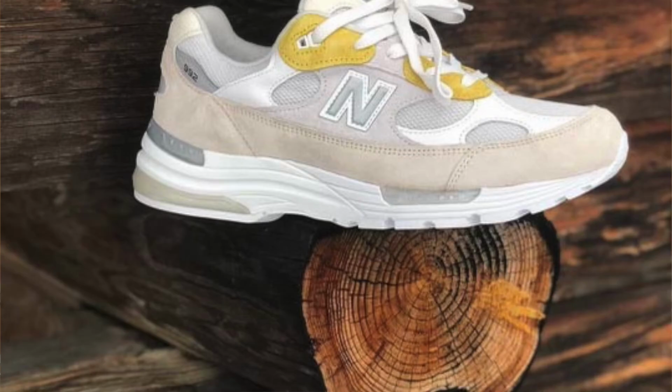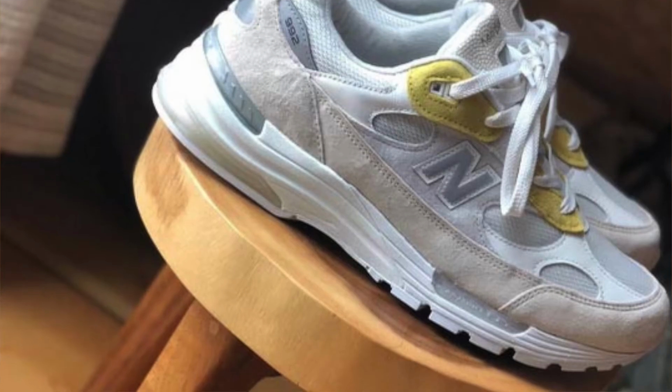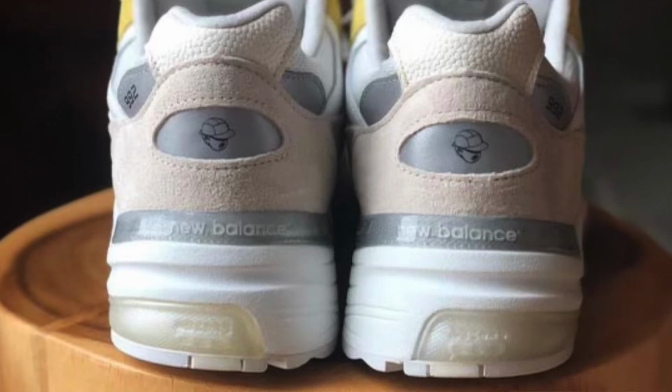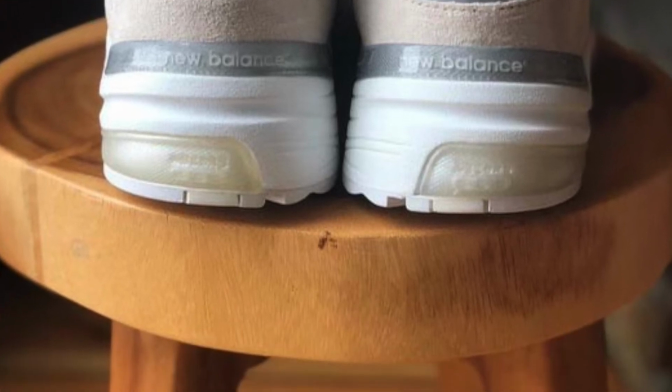Got another New Balance. It's a New Balance 992. For whatever reason, the 992 is hot. It's one of last year's hottest shoes. I just don't see it. I remember those being hot in the DMV. Those and Foamposites were like shoes I guess you had to have.